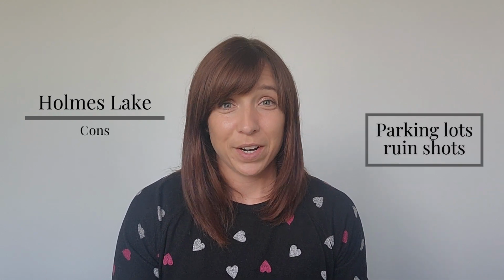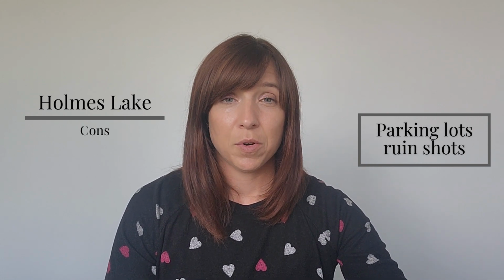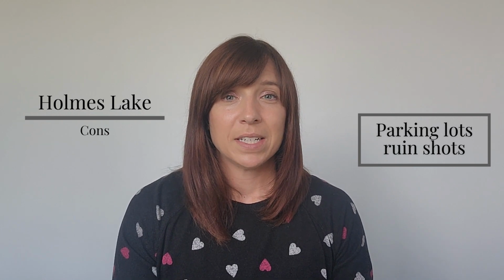And my last one is that there are parking lots everywhere, especially on the north side of the park, which is one of the reasons I don't like to shoot over there. It's really, really hard to find a good, clean backdrop that doesn't have a parking lot in the background.